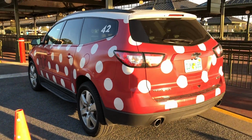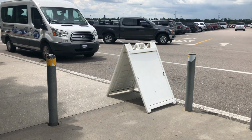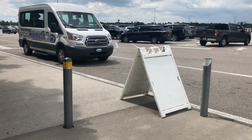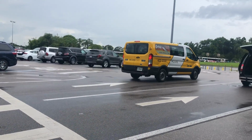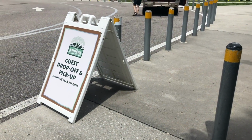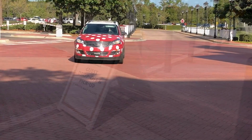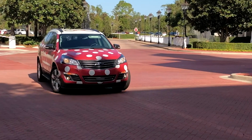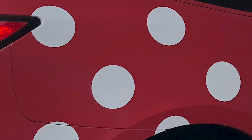Now, of course, you can always take taxi cabs, but sometimes it's a lot more convenient to be able to schedule that ride while you're leaving the park. And of course, if you have kiddos and you're a little uncomfortable riding in a Lyft or an Uber, where they maybe don't have car seats, you can't count on those car seats, you're going to want to consider the minivans, which is a Lyft operated but Disney run ride sharing service.